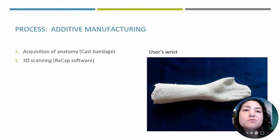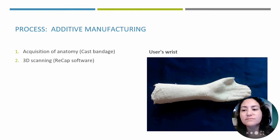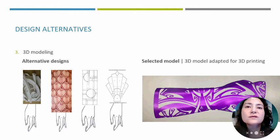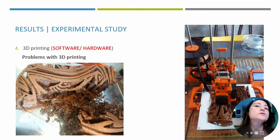We used plaster bandages to acquire the wrist-hand morphology and the ReCap software for 3D digitalizing. The mesh treatment and preparation, defect repair, was performed with Meshmixer software. A study of design alternatives was conducted and one design was selected. With the wrist mesh repaired, the design changes were made using Rhinoceros and SolidWorks. Finally, the file was finalized with the Repetier software, and for this project we used 0.3 millimeter thick layers of PLA filament with the low-cost 3D printer Stella.